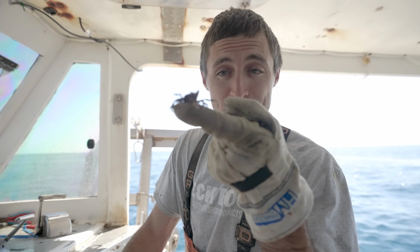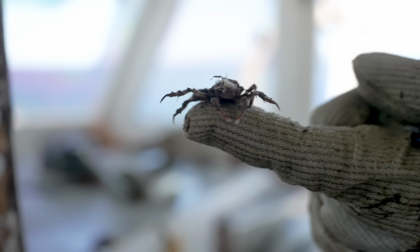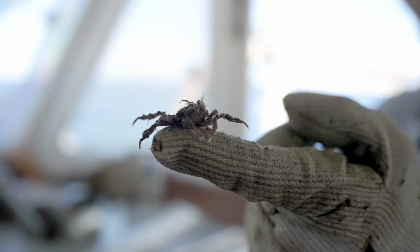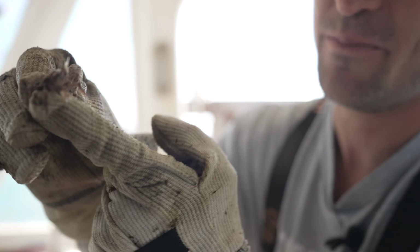We got a little spider crab, just a little baby one. This is about the only size we see, but they do get quite a bit larger than this. They look kind of like some of those Alaskan crabs when they get bigger. For some reason, we don't see many large ones. This just seems to be where the babies come to live, I guess. Got a bunch of hair growing on it.